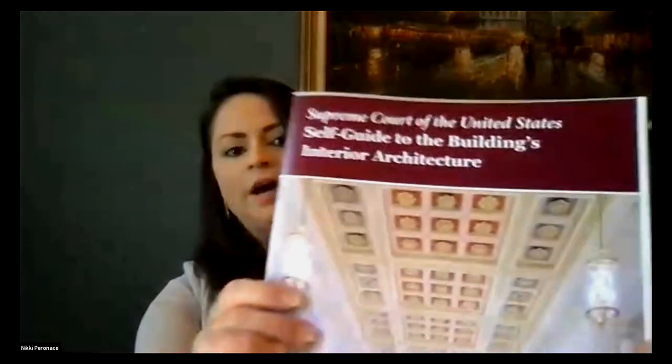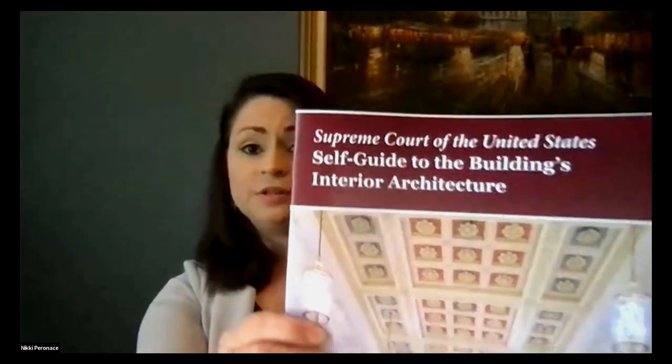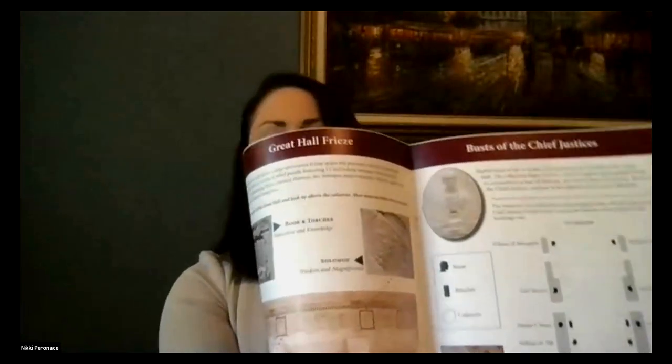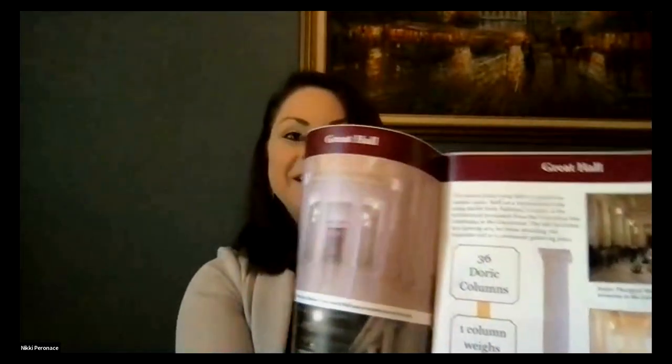You can kind of see this. So we have a self-guide to the interior architectural features of the building. And pretty much anytime I see anybody walking around the building these days, I feel very proud because almost always they have one of these in their hand. So we don't have guided tours of the Supreme Court building, so we wanted people to have the ability to get all of this great information on their own.